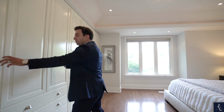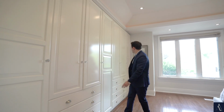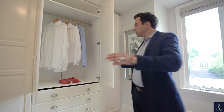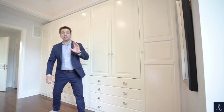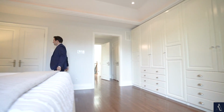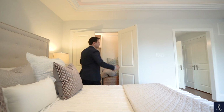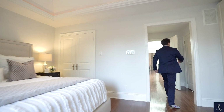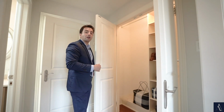First, you've got this one. All kinds of storage. Storage galore. You can find all your shirts, your pants, your shoes, built-in drawers to your heart's content. Then, here's the second closet. Oh, look at that. More closet space. I like them apples. And then you've got another closet on here. Good luck finding this storage in any other house in this neighborhood.